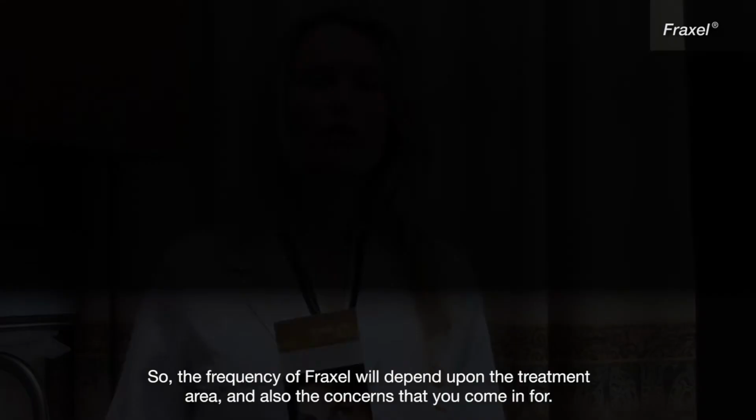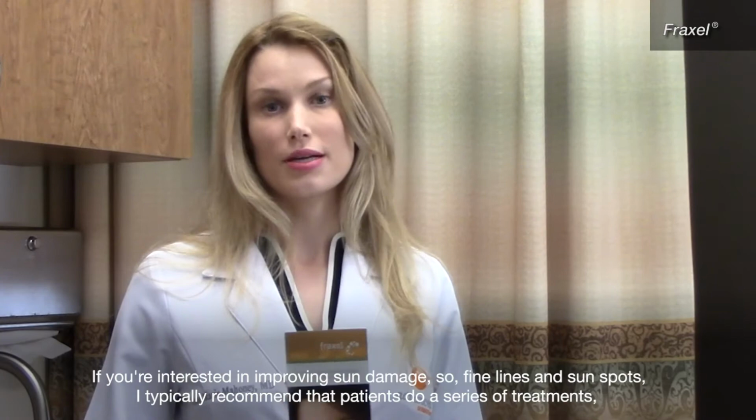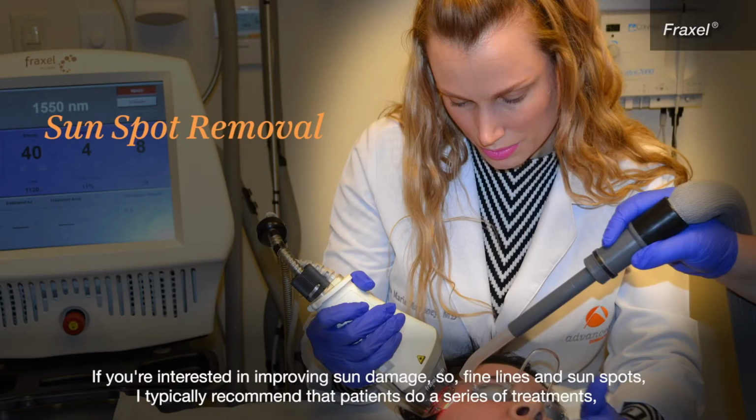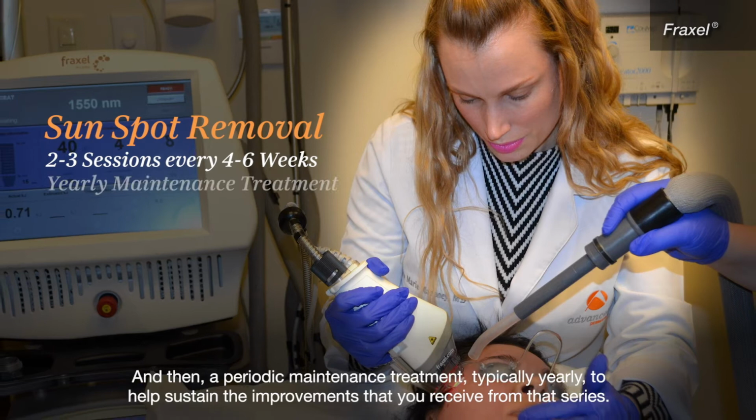So the frequency of Fraxel will depend upon the treatment area and also the concerns that you come in for. If you're interested in improving sun damage, so fine lines and sunspots, I typically recommend that patients do a series of treatments anywhere from 2 to 3 every 4 to 6 weeks, and then a periodic maintenance treatment, typically yearly, to help sustain the improvements that you receive from that series.